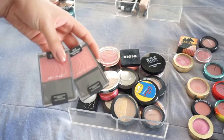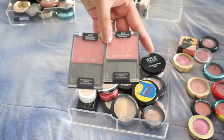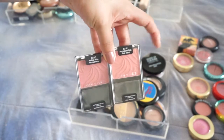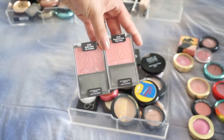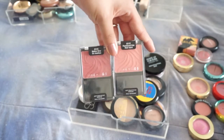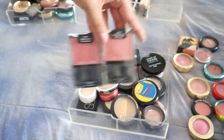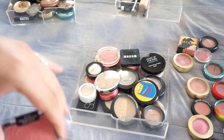Alright, so I think there's probably a few blushes I could get rid of in this one, so hopefully we'll do that. Okay, so these are the Wet n Wild blushes, just the old packaging. I saw these on clearance and I freaked out because I really liked these blushes, but I already have them in a depotted form. So I'm just going to get rid of these because I thought they were being discontinued, but they brought them back. So we're going to get rid of those too.